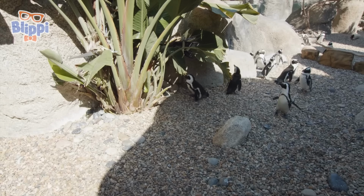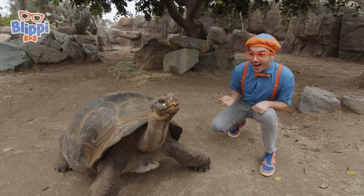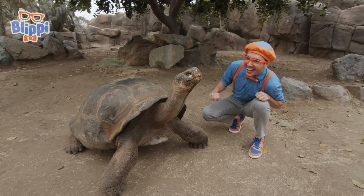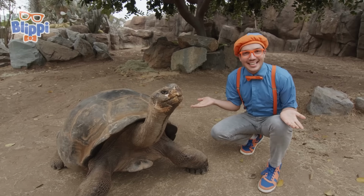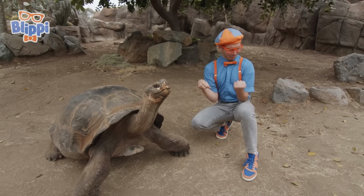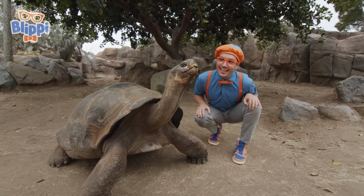Whoa, look at where we are. We're inside the Galapagos tortoise habitat. Whoa. Look at him. Yeah, this is a Galapagos tortoise. Hello. Yeah, this tortoise, his name is Aldo. He's a really nice tortoise. He's so slow. And so old. Yeah, he's so old. Galapagos tortoises can live into their late hundreds. And Aldo, yeah, he's 95 years old.